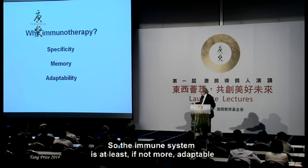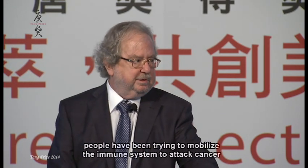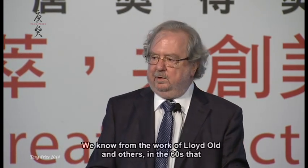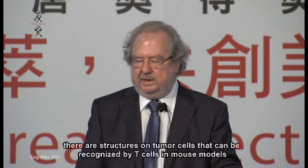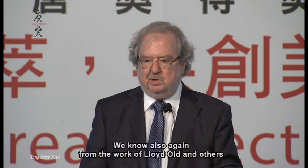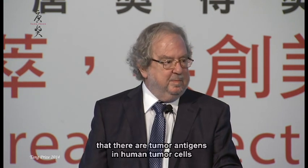So the immune system is at least, if not more, adaptable than a cancer cell, if we just know how to regulate it. And so for decades, people have been trying to mobilize the immune system to attack cancer, but it really hasn't worked very well. We know from the work of Lloyd Old and others in the 60s that there are structures on tumor cells that can be recognized by T cells in mouse models. We know also, from the work of Lloyd Old and others, that there are tumor antigens in human tumor cells.